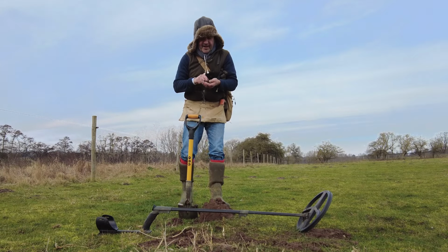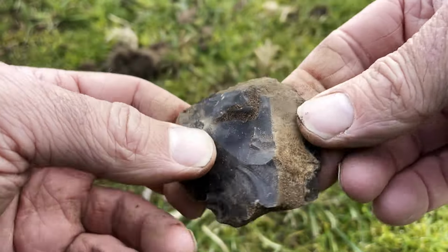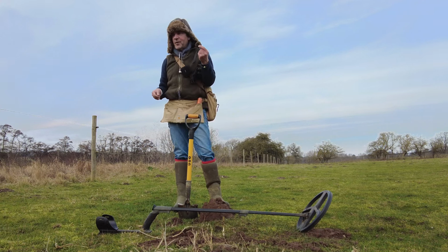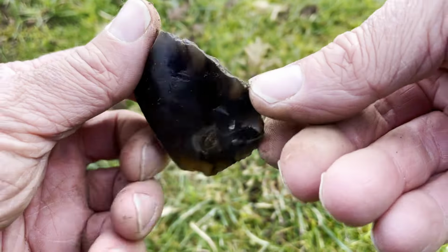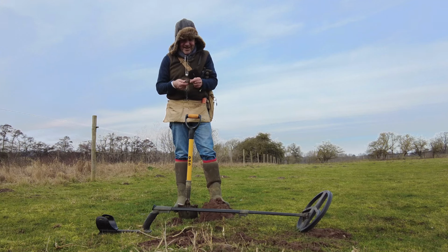A few bits of lead that I think might be worked flint. Quite excited about that. When I'm finding this sort of stuff in pasture like this, which is very unusual, to even find bits of flint being turned up by the moles, and in this sort of shape, and it looks like it's been knapped a bit both sides. Well, that to me looks like it's been worked. And then this.